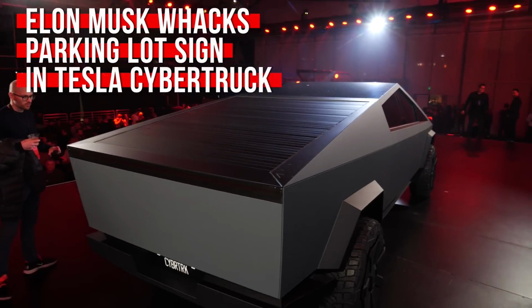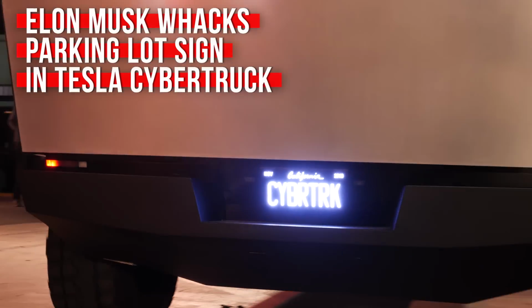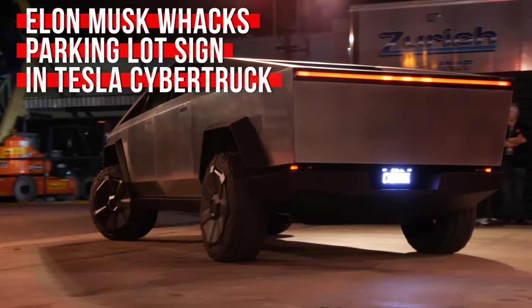Was it serious? Nope. Was it embarrassing? You bet your ass it was. We bet Tesla's engineers are hard at work already increasing visibility on the truck.